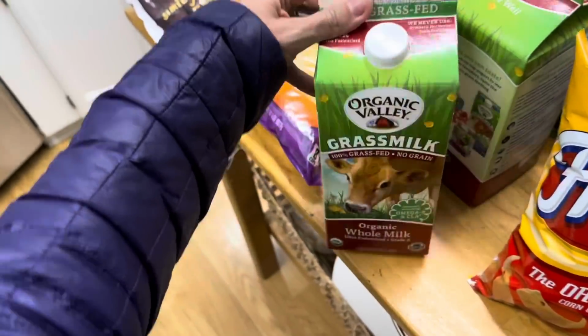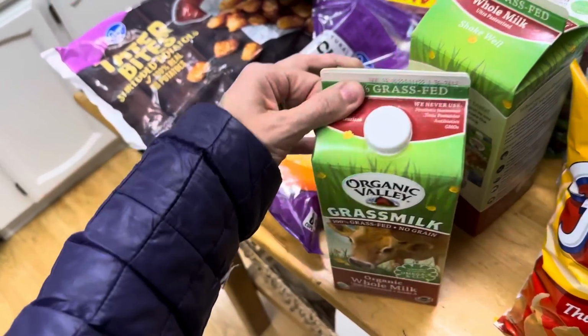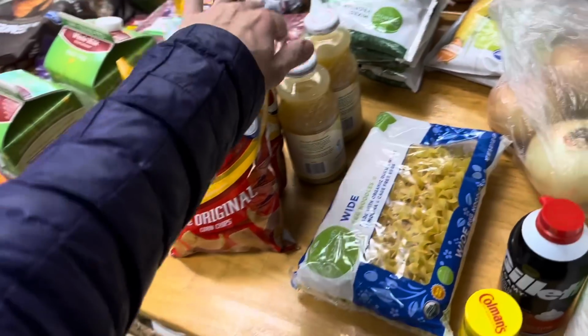Here we have our grass milk. Our cow dried up, so we no longer have fresh milk at the moment. So we're waiting for our farmer to let us know when she's ready for milk again. All right, and then over here, our last few items.